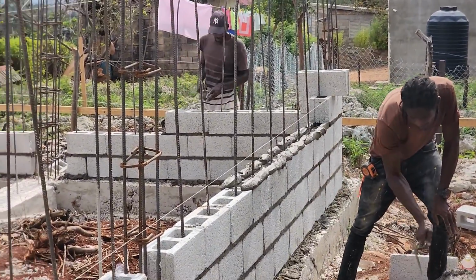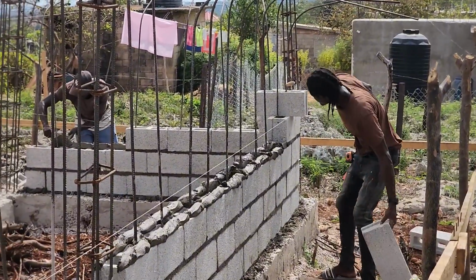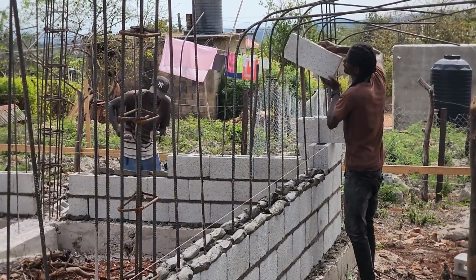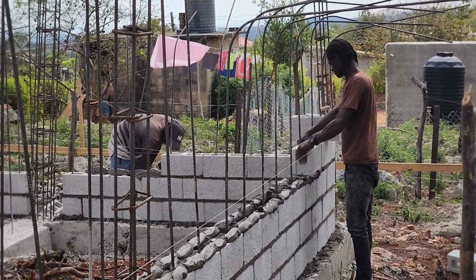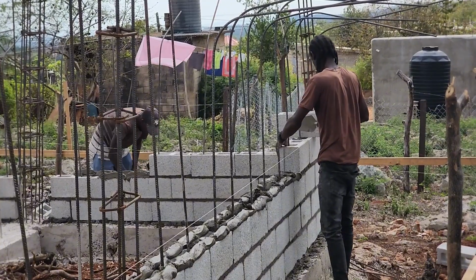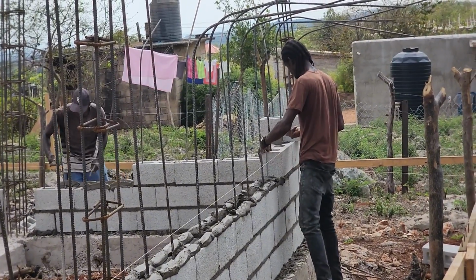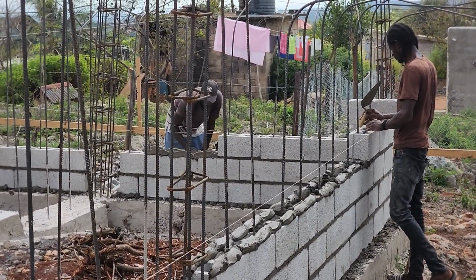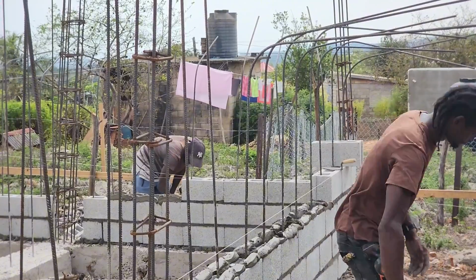You have 8-inch concrete blocks as well, but they mainly use the 8-inch concrete blocks for swimming pools and things with more pressure, like for water. Some construction sites, like special projects, will use the 8-inch block to build walls as well. But the most common choice is the 6-inch concrete block to build walls for houses, fences, and many concrete projects.